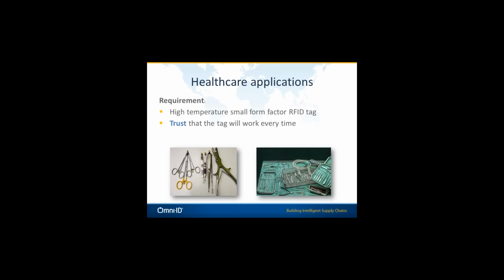Okay, the healthcare industry needs to track surgical tools and small medical implants. This ensures that they have the correct equipment during surgery and make sure that they have been through the autoclave sterilization process. It also allows them to check that all tools are accounted for after the surgery and to avoid any medical devices being misplaced.